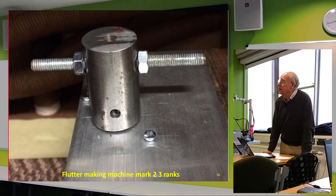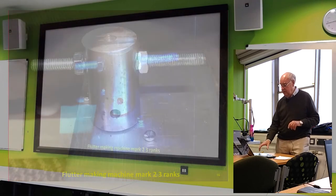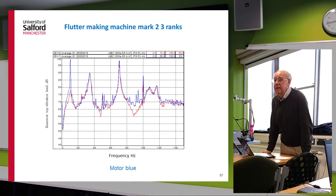There. And the eccentricity of that rod is 6 millimetres. That's all. The idea is, if you can create flutter-free wind, then somehow you should be able to excite it. And this is the easiest way to excite it. So you can see this graph here. The red is, in fact, without the motor turning. And the blue is with the motor turning.